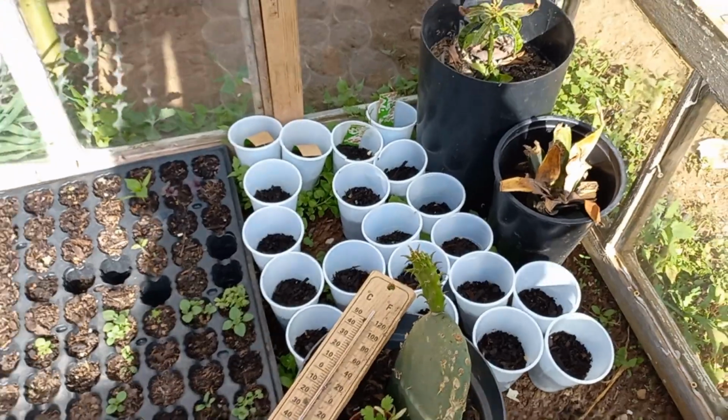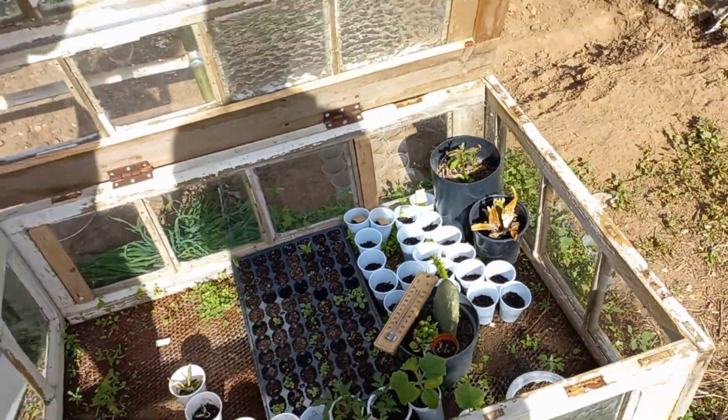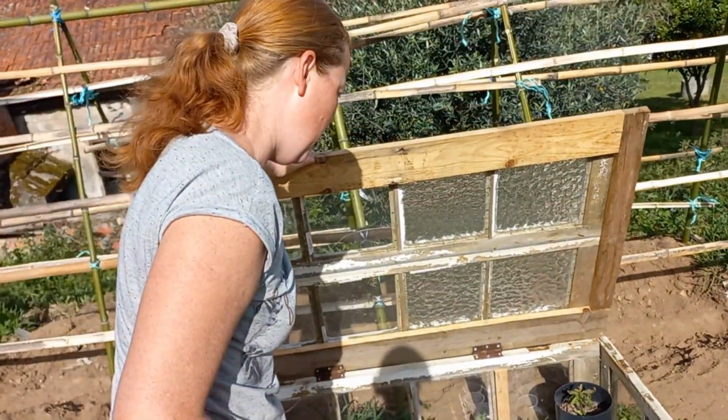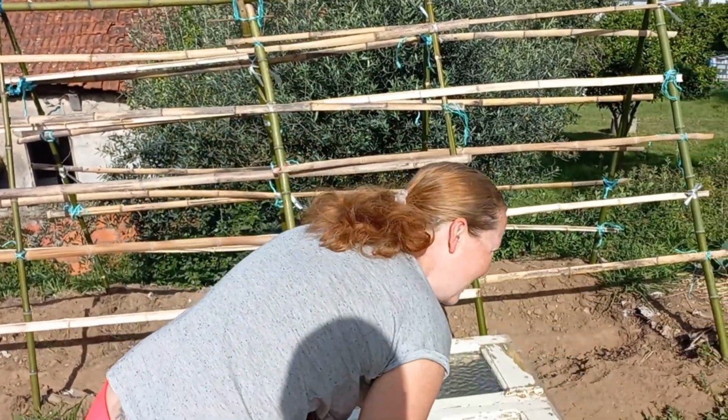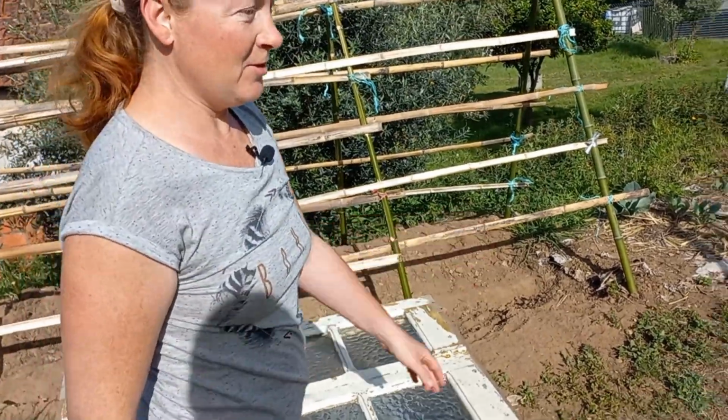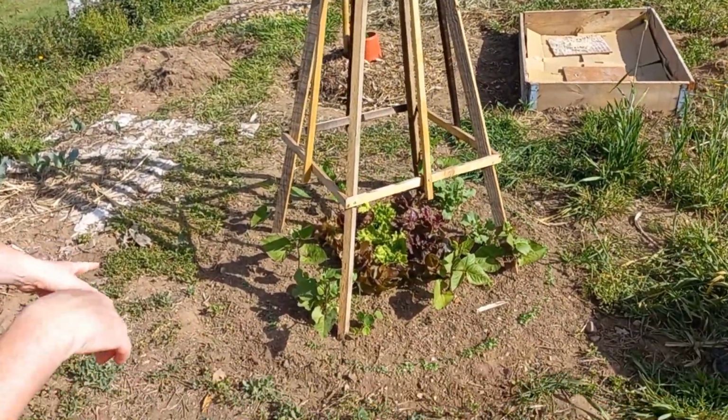I found it on the street. Yeah, so not only do we rescue cats, we rescue plants, apparently. It's a cactus. And my beans are doing really well. So these are scarlet runner beans.